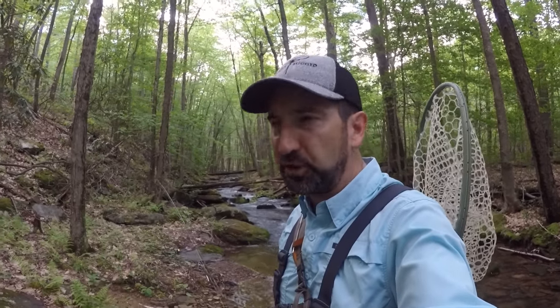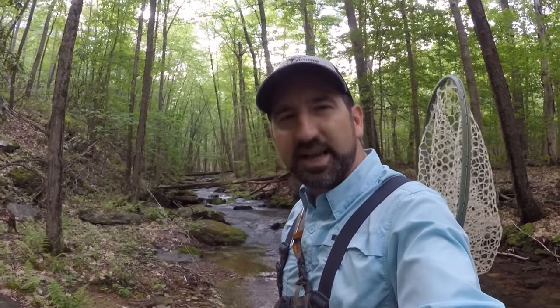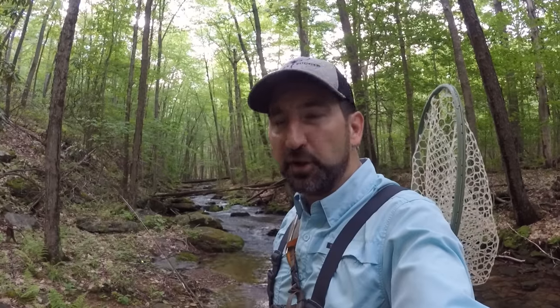The lower half was beautiful. There were just some awesome runs and deep pools and pockets down there. And caught some beautiful brook trout. The brook trout up here are slightly smaller in size as I get up here, but it's still been fun.